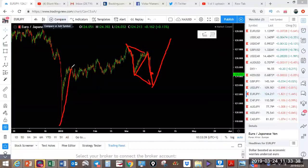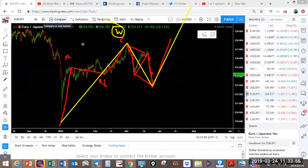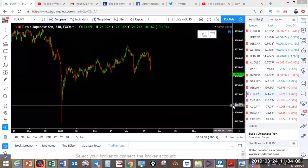Because here you've got 1, you've got 2, you've got 3. You've got an A, B, C structure. A, B, C. So that whole structure becomes a W structure. A W structure is this one, W, X. Could this be the Y? Okay, but you need to confirm the reversal here around these levels. Breaking this level could come down for one more and then you push higher. So let's see how this plays out on the euro.